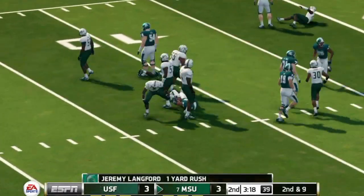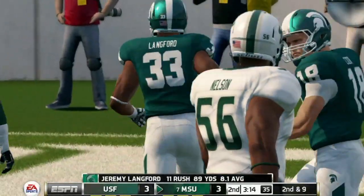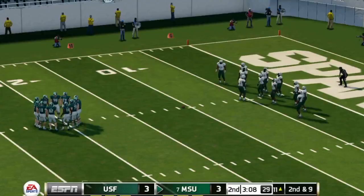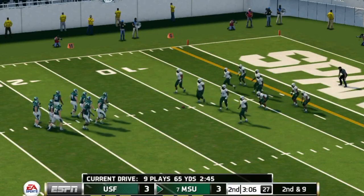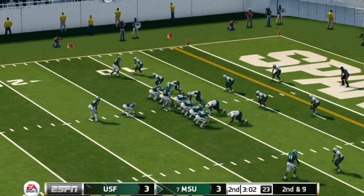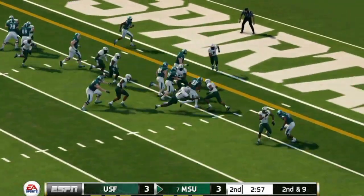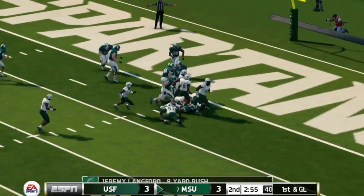Gets to about the 11-yard line. That's a gain of one on the play. That brings up second and 9. Here's play number 10 on the drive. He's tackled at the one.